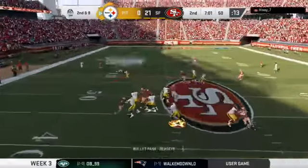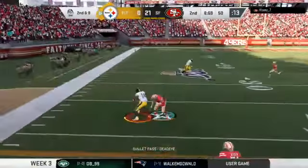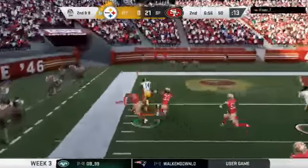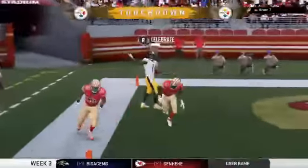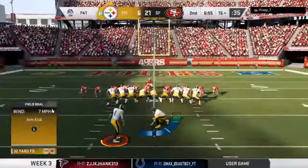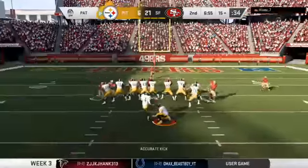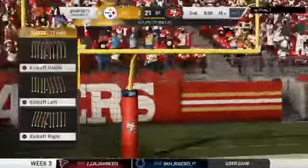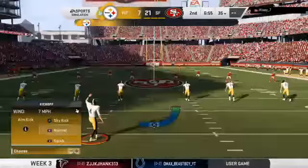From the midfield stripe, they'll look to throw. Looking left side for Watkins, and he's got him. The 20. And he's going to take it in for a Steeler touchdown. Sammy Watkins, his first touchdown here of the new campaign, as they are now on the board here in the first half. Hauschka with the extra point, and they'll cut the lead to 21-7.